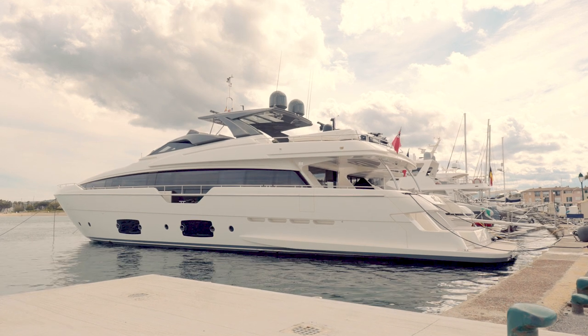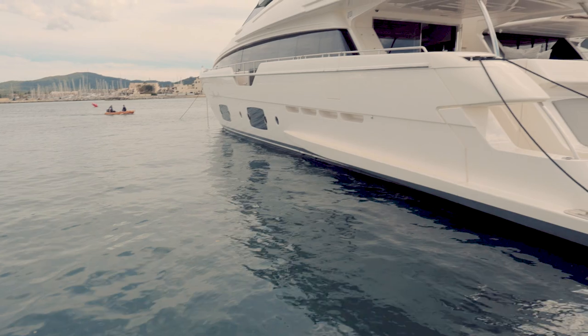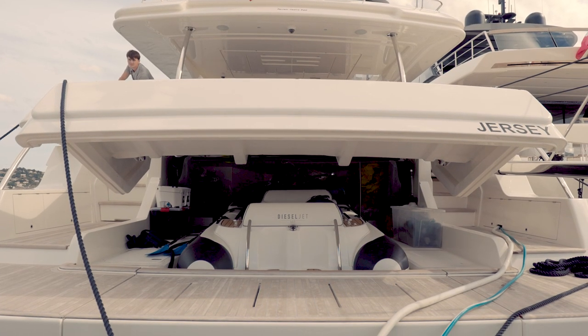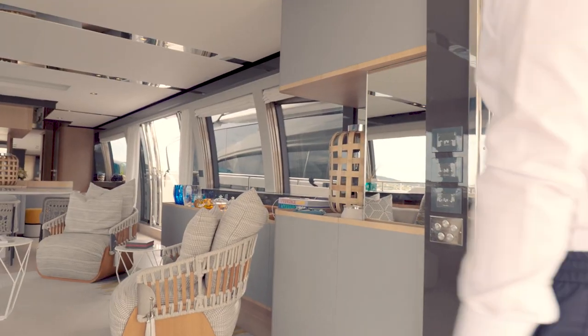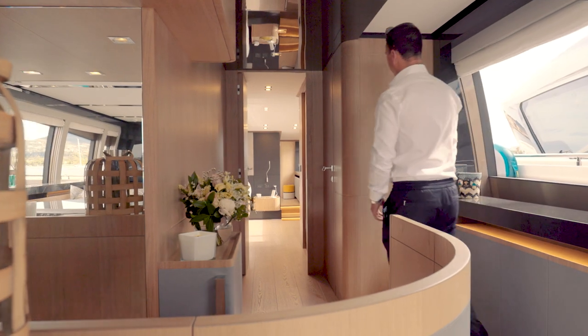Yacht Consult presents to you today a Ferretti 960 2020, VAT paid. As you can see, the garage is fully equipped with a Williams Tender 445 diesel jet. When you come into the interior, you can see that the client has chosen a very high-end finishing with a personal designer.